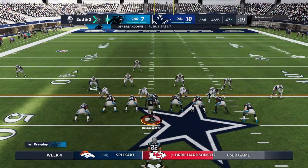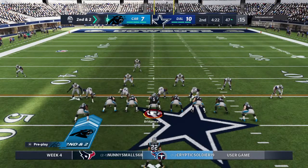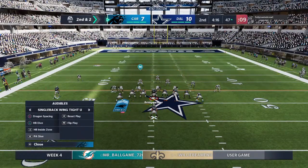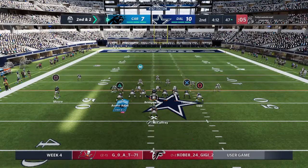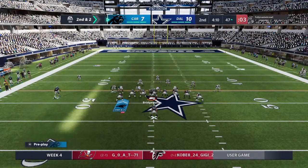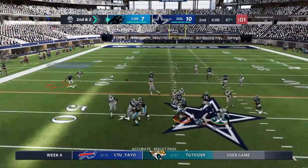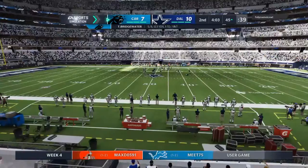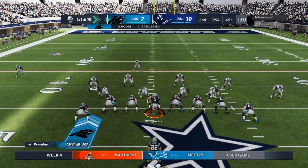2nd and 2 at the Cowboys' 47-yard line. More muscle up front for this 2nd and 2. They've got 3 tight ends out there. Watch the screen. Check three. Kill. They just do get the play off. Now Bridgewater, looking left side, that's caught by Moore. Complete. 2 yards, good enough for a first.